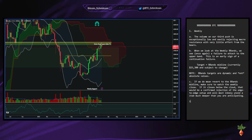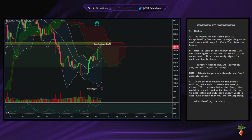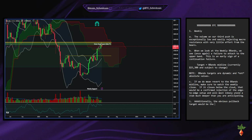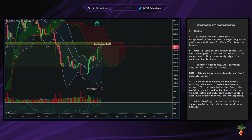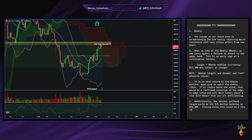Let's also say, sub note here. Additionally, the obvious pullback target would be the Head and Shoulders bottom neckline, at 24.3, let's call it 24,300. Closing below this would be a very, very bad sign.